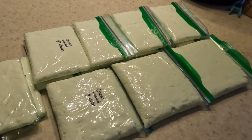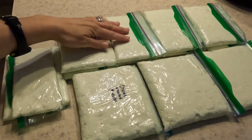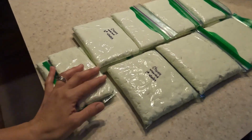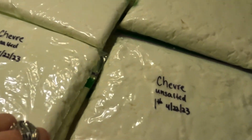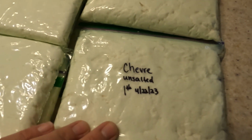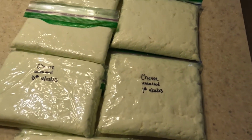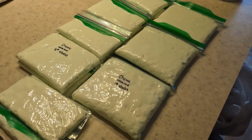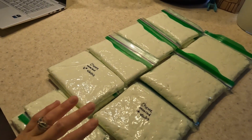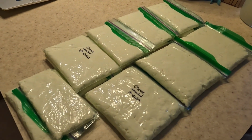Okay, got all of our Chevre bagged up. Let's see, we got 1, 2, 3, 4, 5, 6, 7 and 3/4 of a pound. And then I just label them all, kind of a glare on there, label them all like that. Just Chevre, unsalted, 1 pound, and the date. And these are going to go in the freezer, and then I'll just make more and keep adding to it, and then we will have Chevre all through the winter anytime that we don't have fresh milk.